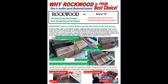Now on your fixed beds, again, you're going to find the aluminum framing. You're going to find the shocks hold the bed open, and up top there's a really nice separate compartment for larger items, like if you want to put blankets and sheets and towels, or shoes or whatever. You got a great place for that. And then when the bed's folded, you have easy access to those drawers. You can see there are 3 full extension drawers. Again, the upgraded drawers, full extension, and it's a great storage for smaller items, especially socks and stuff like that.